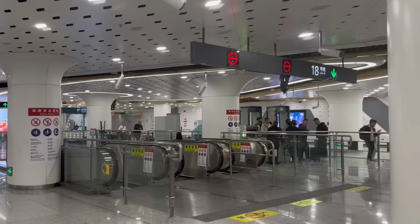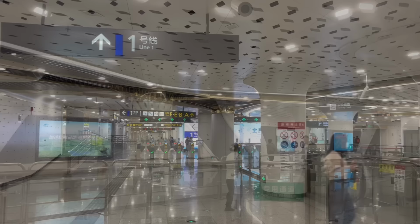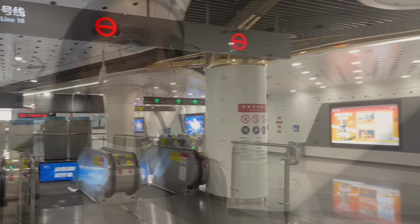This station looks super cool. I love it. As I have already said, even if you're not good at navigation and stuff, the probability of you getting lost in Chengdu Metro is really low. And there is the transfer to line 1 here. People that way.